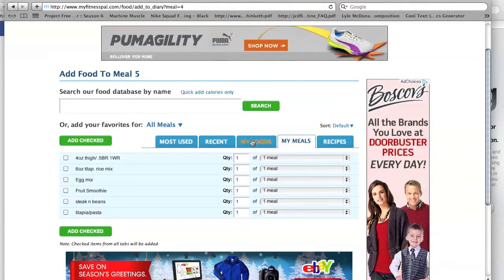Like I said, if you can't find something on here, which is pretty rare, they have fast food restaurants, pretty much every type of brand. The foods that I've eaten anyways, they have it in here.